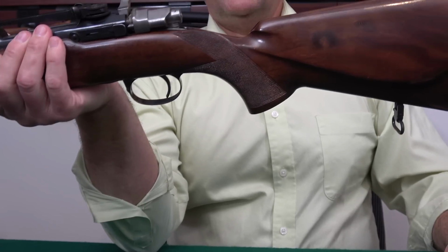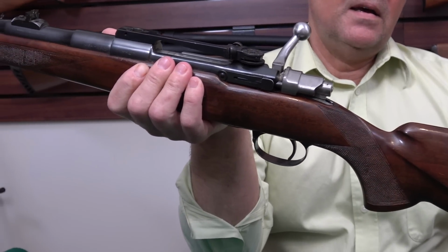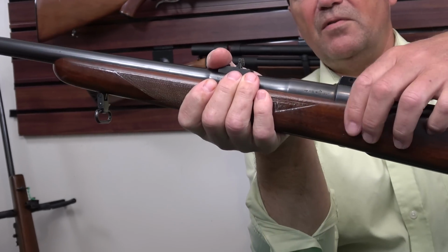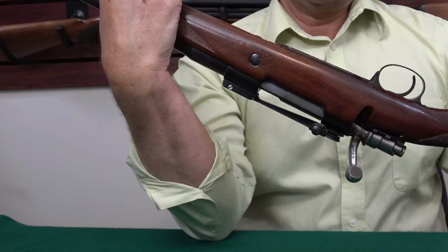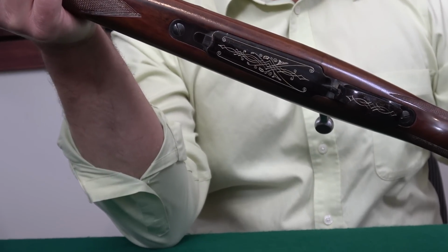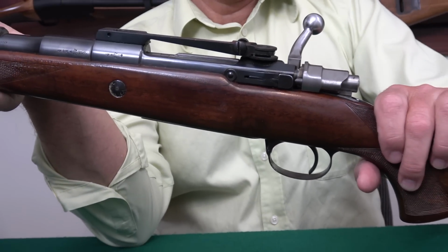Ordinarily, they were stocked very well. I don't know the details of the factory, but they must have had a number of excellent stockers, and the fit and finish is excellent. We've got a recoil lug here, and then we've got a floor plate. I think this has some engraving, and I'm pretty sure this is aluminum, but I've owned others that were steel. Not that it makes that much of a difference, but the profiling of the stock is just about ideal.